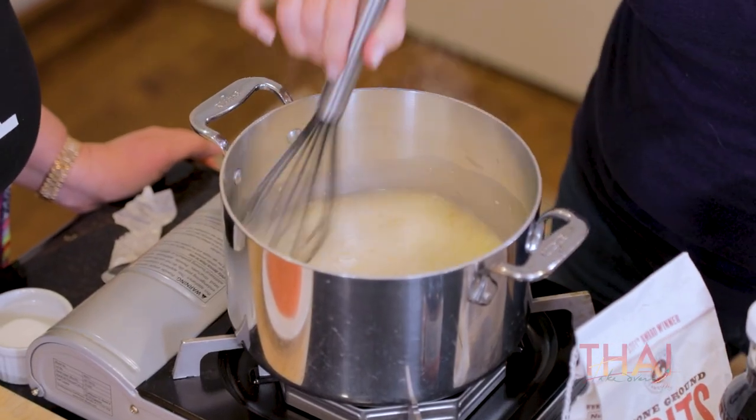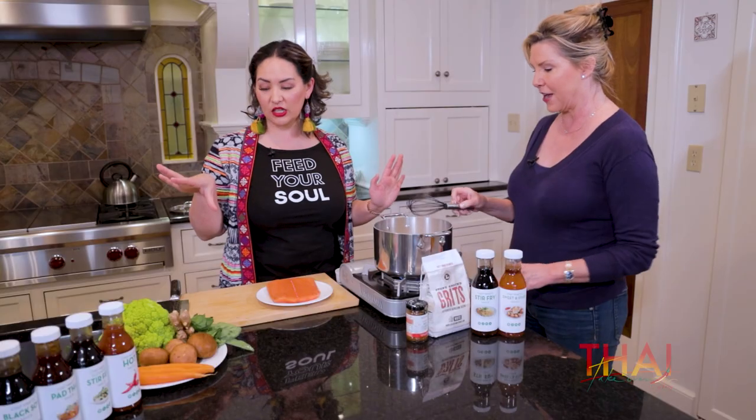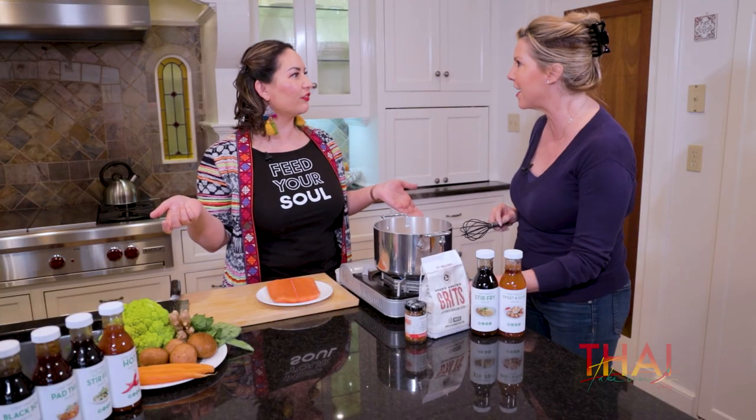Right. You can tell it's already thickening up. It is. So we might not even need 30 minutes. This is going to take less than 20, so it's going to be perfect.